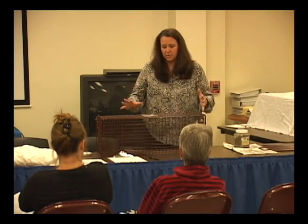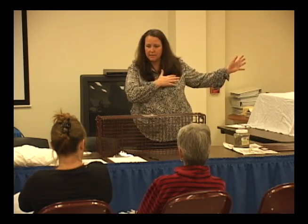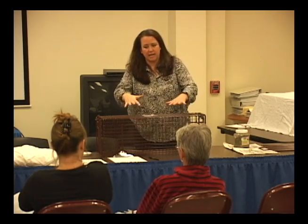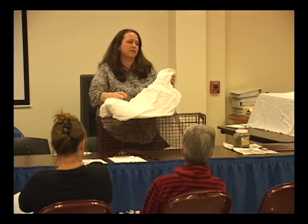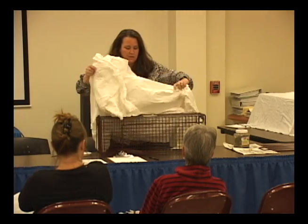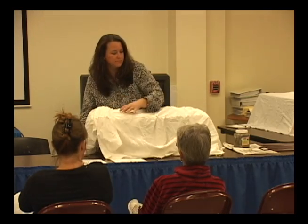Once the cat is in the trap, you've set the trap, it's ready to go, you're off in the corner waiting. As soon as the cat gets in, I run over with the blanket, towel, whatever you have to throw over. It immediately calms them down.